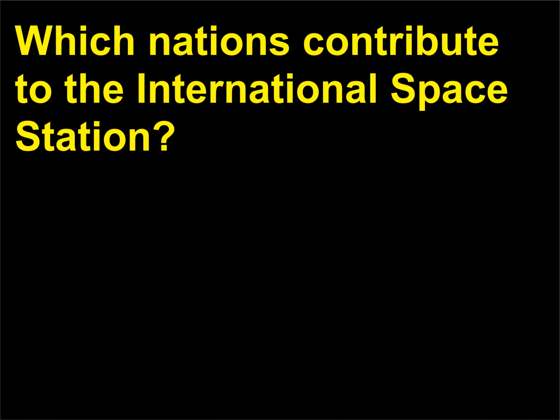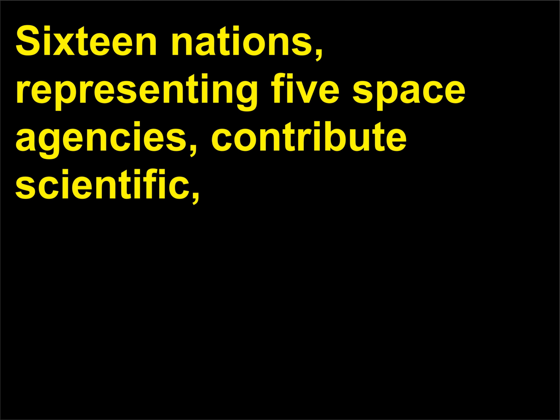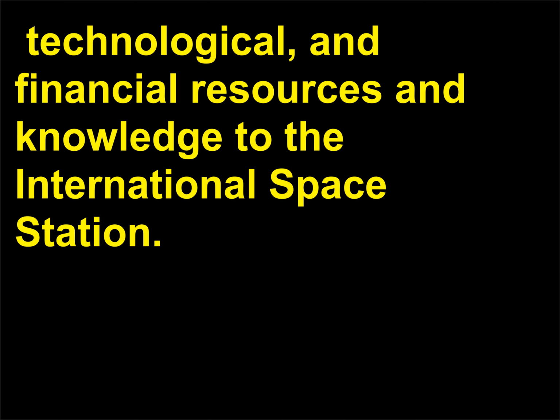Which nations contribute to the International Space Station? 16 nations, representing 5 space agencies, contribute scientific, technological, and financial resources and knowledge to the International Space Station.